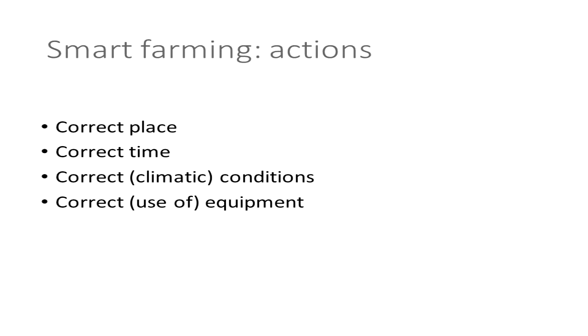And of course, it also requires smart actions in terms of where you do some applications, you do that at the correct time, under the correct climatic conditions, and also you use the good equipment, equipment that is working properly.